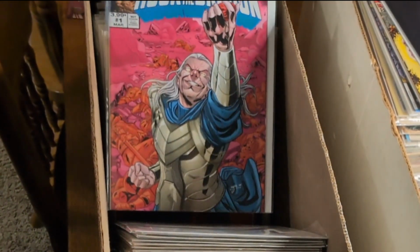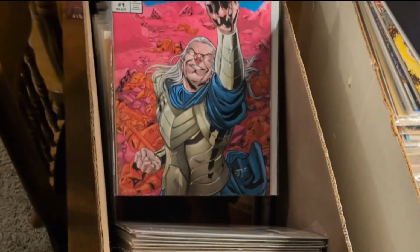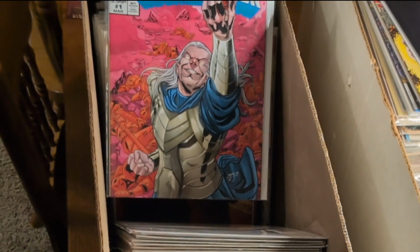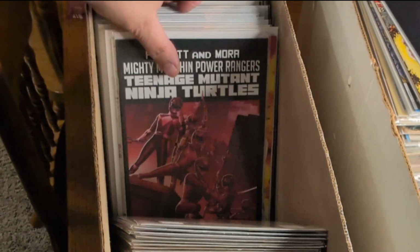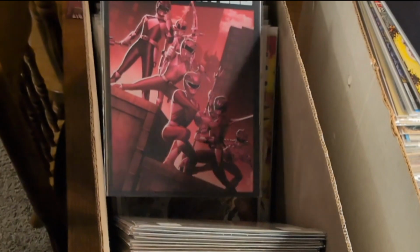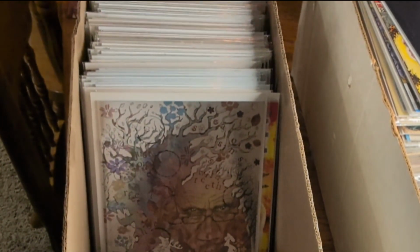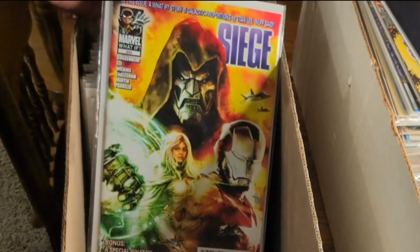The Cimarron, Hour of the Dragon, a Blaze Comics, clearly a reference to Marvel Comics Secret Wars, the first one. Sam and Twitch, number 2. Mighty Morphin Power Rangers and the Teenage Mutant Ninja Turtles. That's funny. Let me slide this up a little bit so we can see it a little better. I can tell just from the art that this is a Dave Mack cover of a different book. It's a chromium cover. The Siege.